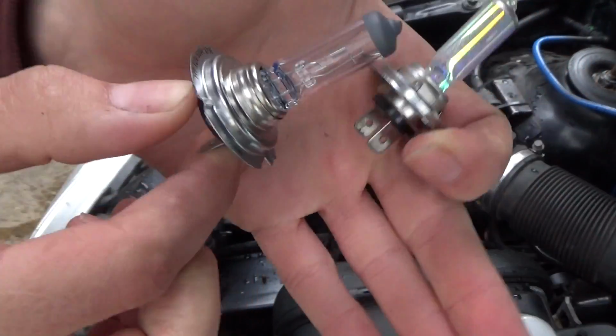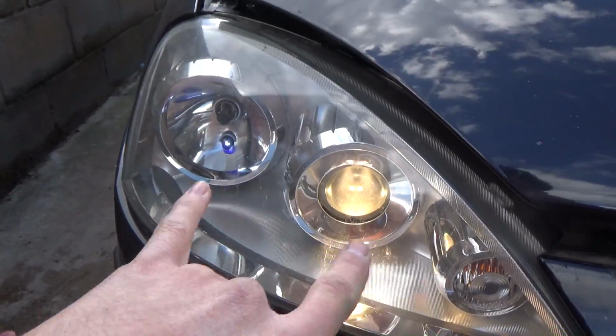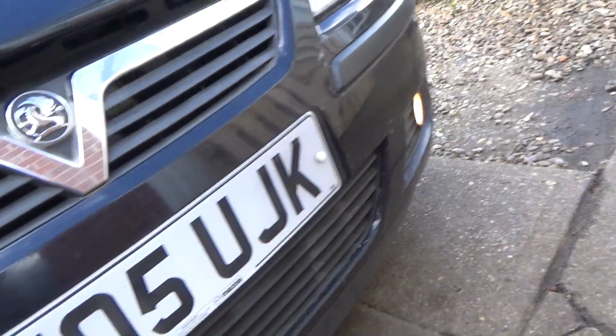Nice standard H7 bulb. Okay, new headlight bulbs are in. I don't know if you can really tell that much difference. Side lights work. I'm just gonna check the rest of the lights front and back. As you can see, we are all lit up. Headlight bulb, high beam, side light, indicator, and also fog lights working as well, same the other side.